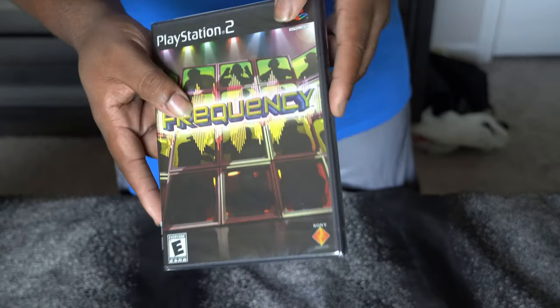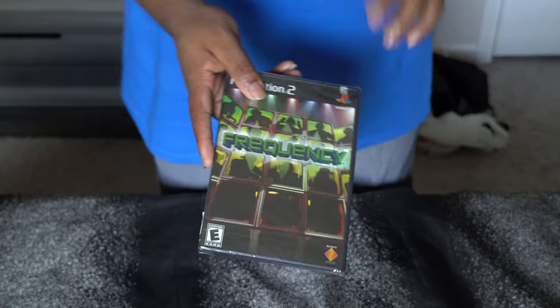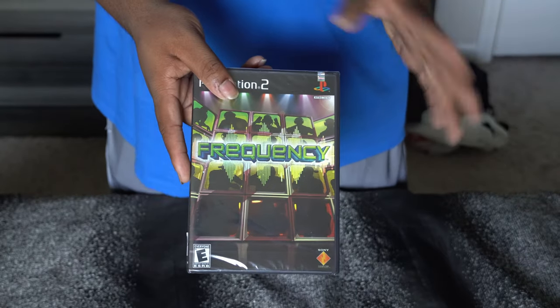Frequency. Now, I don't know if any of y'all know about Frequency. Check this out. The cellophane wrapping is still on it. Can you see that? This was brand new, okay? This is a brand new game. Now, let me just sum this up in layman's terms for y'all.